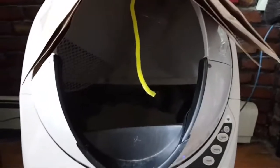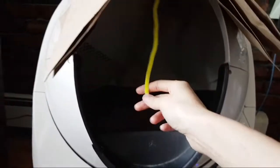I don't know if this is gonna work, an experiment here, but I really want Oreo's face on this side and his butt towards the back wall, and see if that works. If that doesn't work, then I'll try to put a penny on here, and if it works, I'll put a string on here.